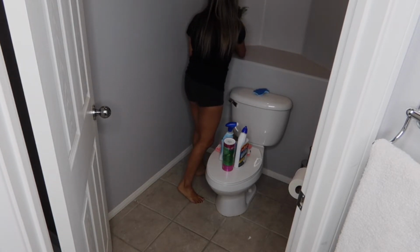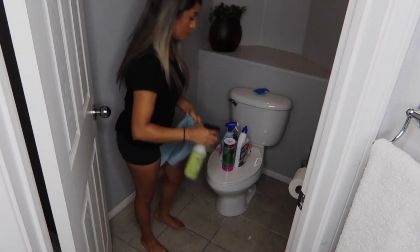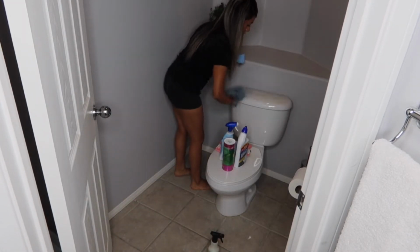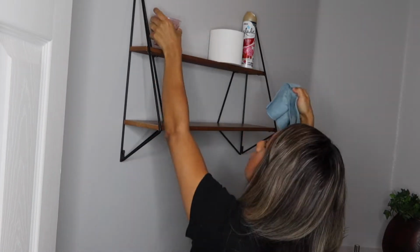I have a plant up here. I'm just gonna take a multi-purpose cleaner. I like this Mrs. Meyer's brand a lot, and I'm gonna just wipe any dust off of this so that everything will be nice and clean, and it smells really good as well. I also will be using a microfiber cloth, and I use the same cleaning product to clean this little shelf and everything on there. And of course, you know, I had to add more toilet paper along with a lighted candle.